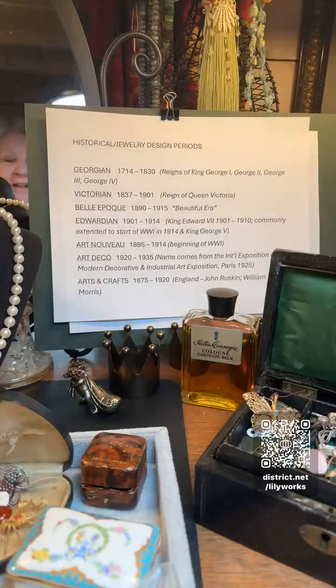And I actually found some stuff that I would be more than pleased to sell to you guys today. I'll show it to you, and it's at a very reasonable price. So we'll get into that in just a second.